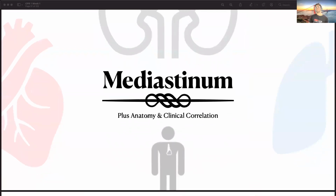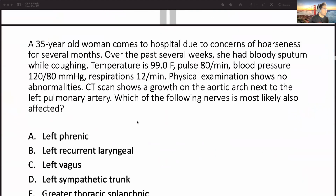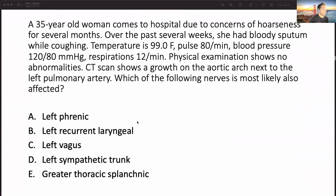Now, let's get to your favorite topic. Since you all crushed MSK, we're going to get into the mediastinum plus anatomy and clinical correlations. Awesome. Let's start it off with a question, because what's better than learning anatomy with questions?